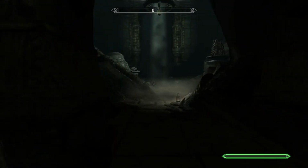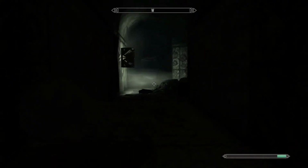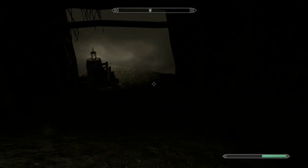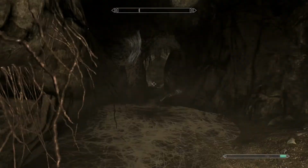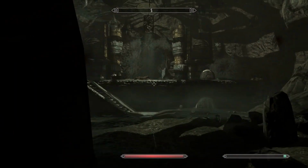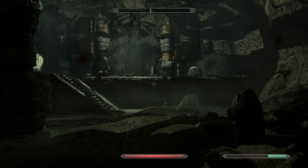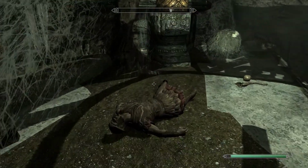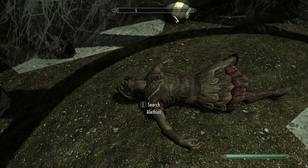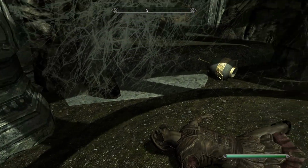Okay, so this is just a quick fast forward of the area on how to get to the spider. It's just really simple. It's just down here. The spider is pretty big, so you might have a bit of a struggle fighting it, but it's easy enough anyway. Okay, so go up these stairs and talk to Aletheus, and you will get a quest from him to find the books. I think that's what it is.